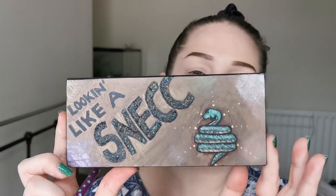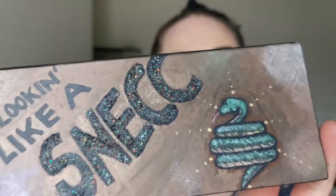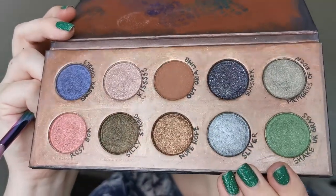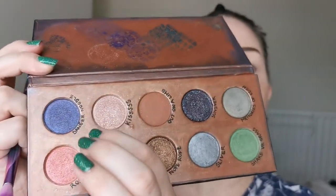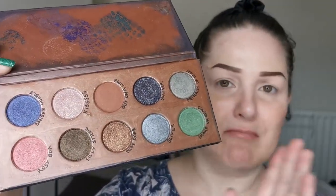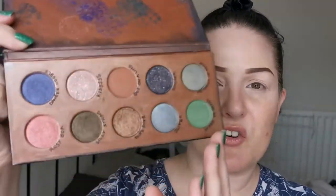I'm going to be using the Looking Like a Snack palette from Poutnshout. Oh my god, I love it. Absolutely love it. Just the artwork. For those of you who watch my videos, you would have already seen this. But look at that. How beautiful is that? I played with the more purpley and pinky colours when I did the video just on this palette. But today I'm going in with kind of the brown and greens.